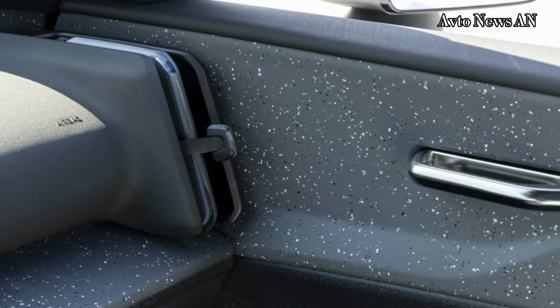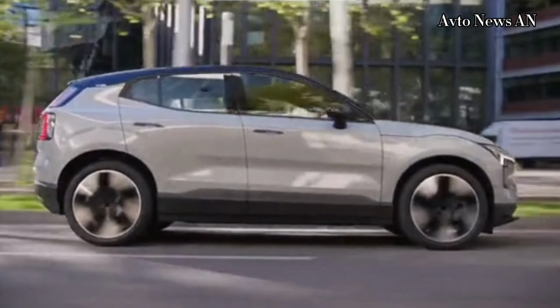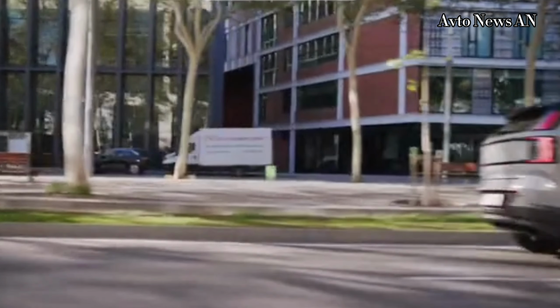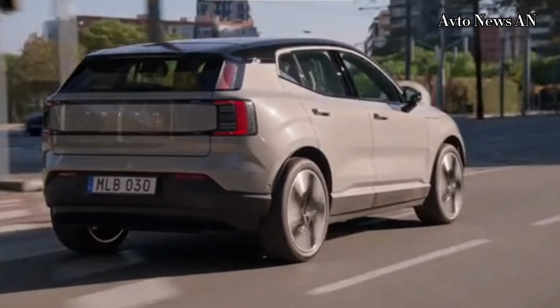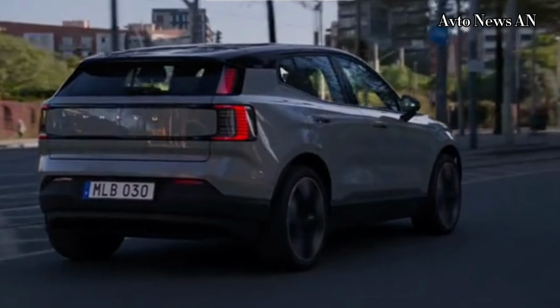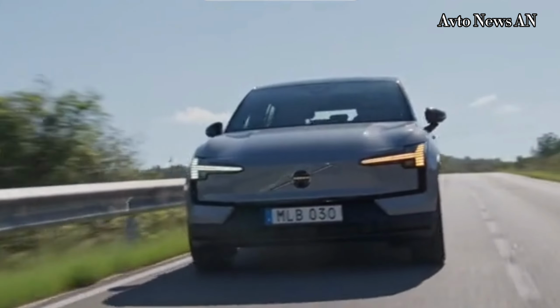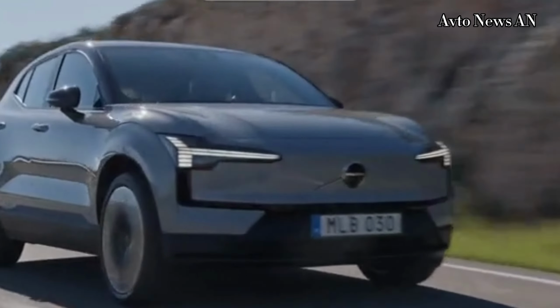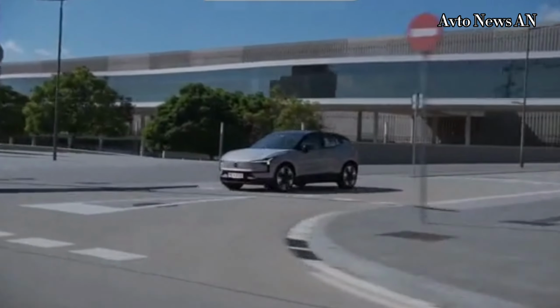of performance and efficiency. The engine's responsiveness and fuel efficiency make it an ideal choice for those seeking both power and environmental responsibility. Whether navigating city streets or cruising on the highway, the EX30 promises a dynamic and exhilarating driving experience. The Volvo EX30 feels perfectly at home when driving around town.